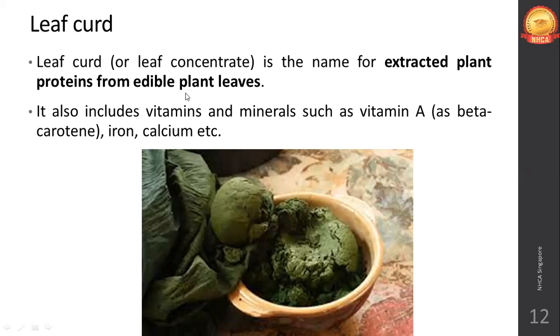Leaf curd means you extract the juices of the leaf, and that undergoes the curdling process. You can check any YouTube videos on how to prepare this, because when you consume 100 grams of, let's say, spinach leaves or amaranth leaves, look at the amount of beta carotene these fresh leaves give you. If you consume the same 100 grams as curd made from these leaves, this curd can give you around 100 to 200 times more beta carotene as compared to freshly consuming these leaves. So that's a very good alternative here.